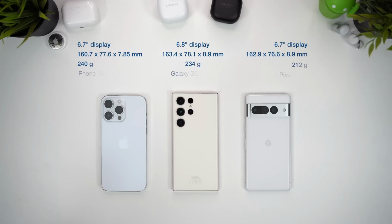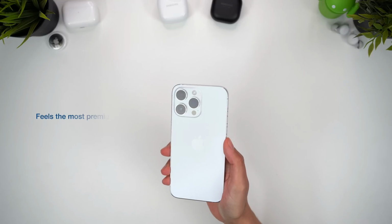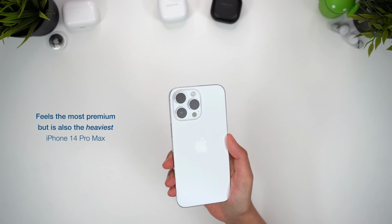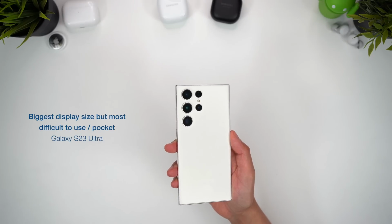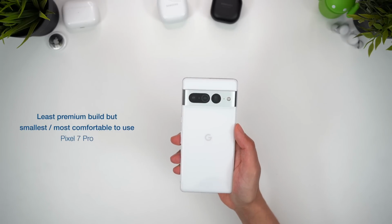Moving on to ergonomics, there's firstly a size difference to consider. The Pro Max is the shortest and thinnest, so it feels the smallest in the hand. But it's also the heaviest, which does add a quite literal premium weight to the phone, but you'll also notice how heavy it is compared to the other two. The Ultra is the tallest, widest and thickest, and definitely feels the biggest overall, and then the Pixel, as the most narrow and lightest, is the most comfortable to hold and use.